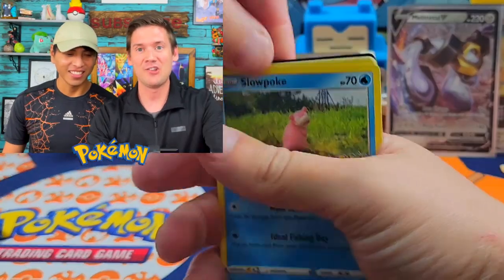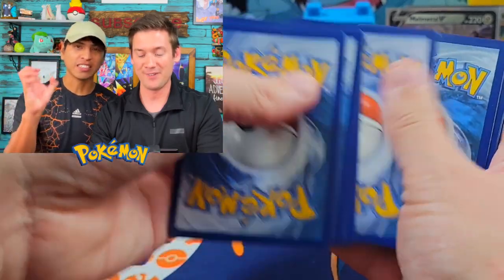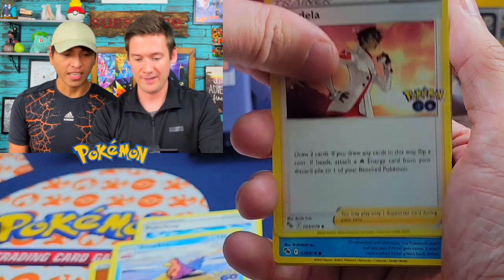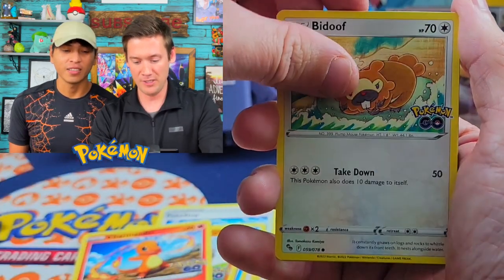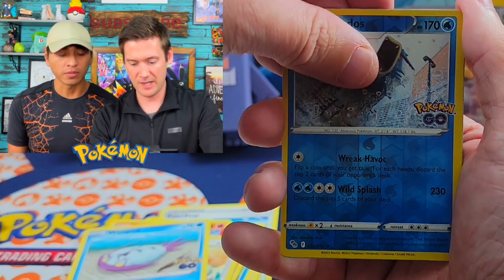All right, we got another Slowpoke sticking his tail in the water, waiting for the Magikarp to come and bite him. Biting energy, Pokestop, Slowbro, Candela, Slowpoke, Onix, Charmander, Bidoof, Wimpod. Gyarados, wow. Yeah, Skrelp.